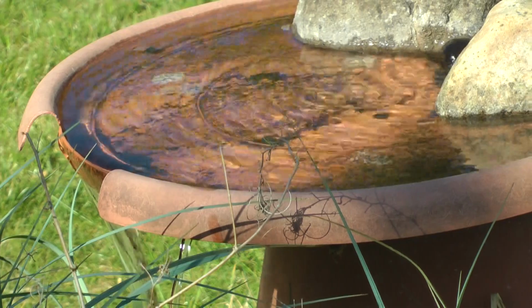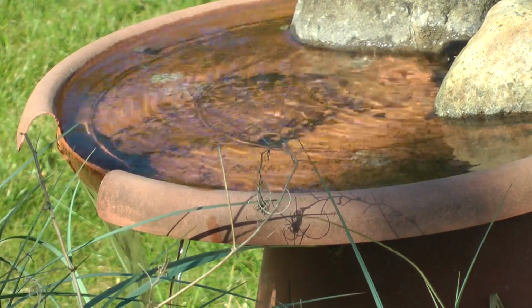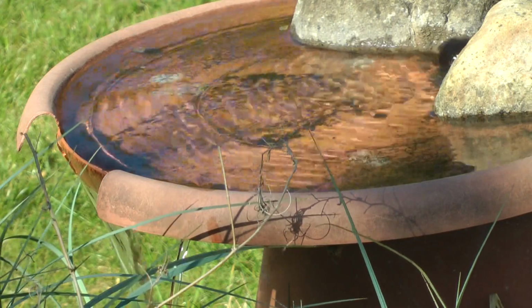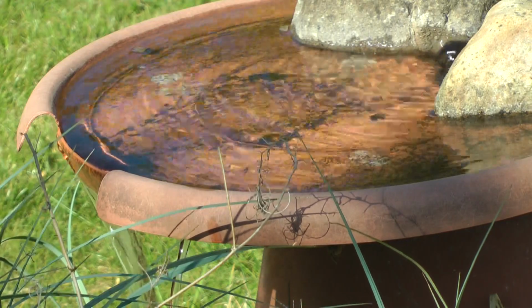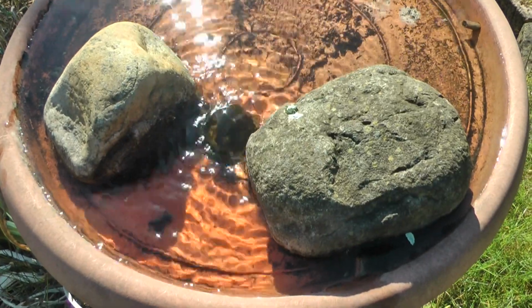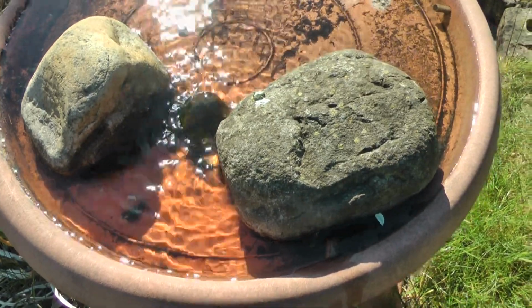Well, the birds will be delighted. We haven't had any rain here for about 5 weeks. And the birds keep coming and having a look. There's nothing there. Anyway, no doubt they'll show up very quickly. Well, that's very pleasing. Another job done.